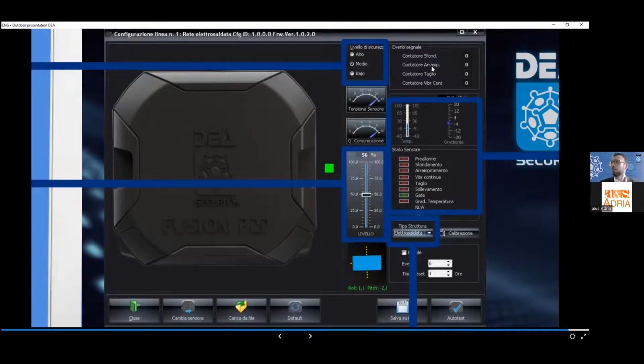On the top, you may see sensor by sensor or line by line what our counter is doing, counting in a certain period the tempo of cuts, the continuous vibration events, and all the other kinds of attempts of intrusion on the fencing.